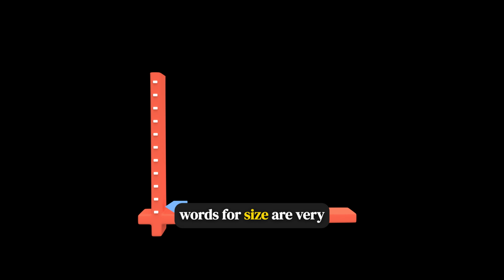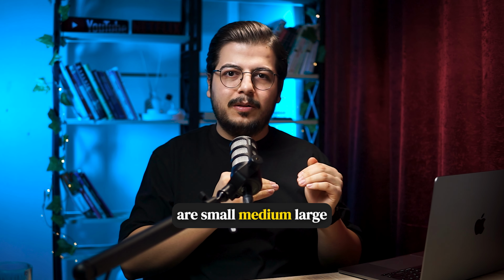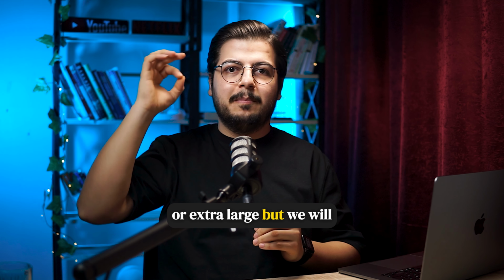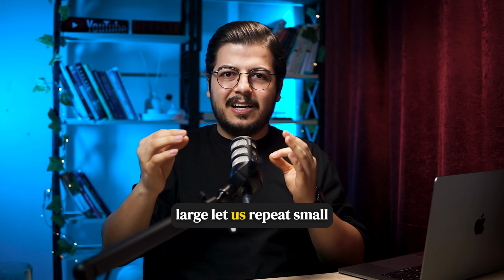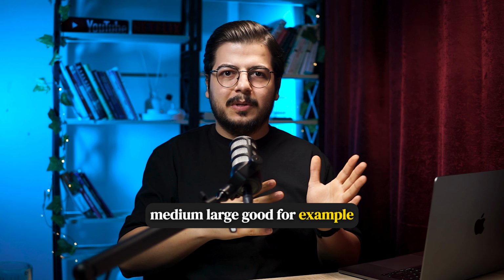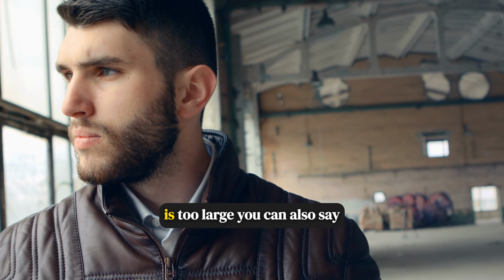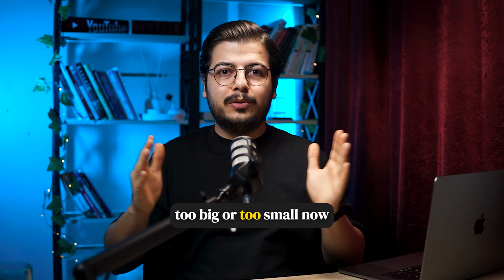Words for size are very important here. The basic ones are small, medium, large. Sometimes you see extra small or extra large, but we will focus on small, medium, and large. Let us repeat: small, medium, large. Good. For example, I wear size medium. Another example, these shoes are too small. Another one, this jacket is too large. You can also say too big or too small.